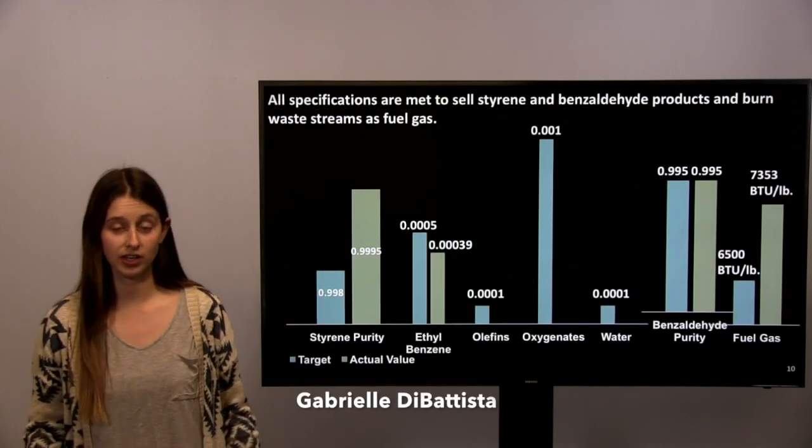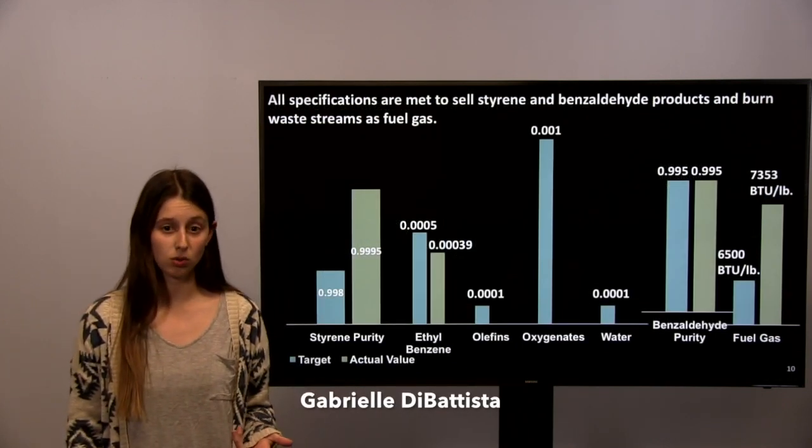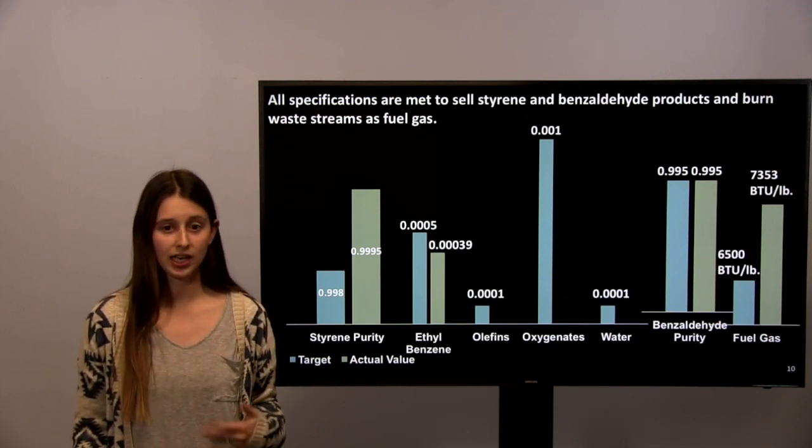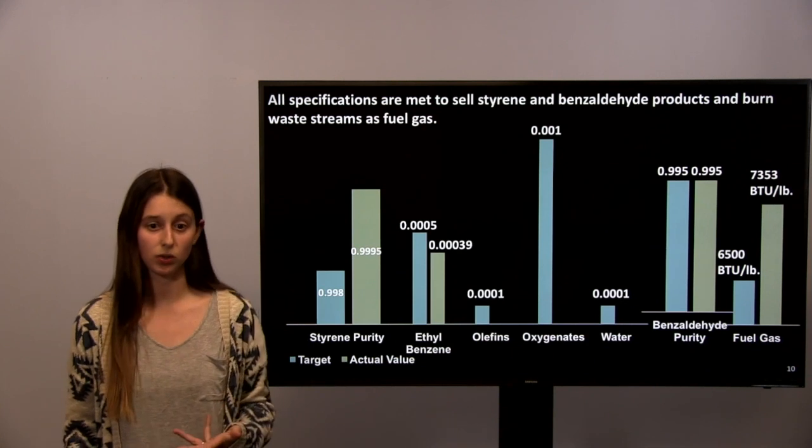Overall, our process is very effective, producing saleable qualities of both styrene and byproduct benzaldehyde, as well as utilizing our waste streams as fuel gas.